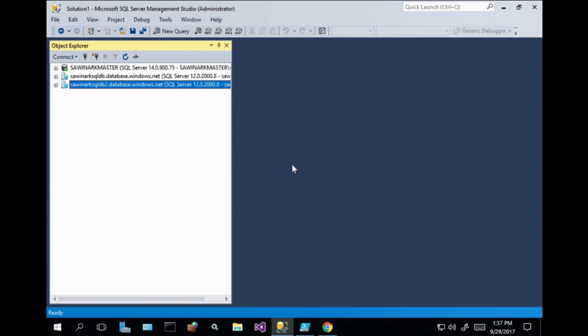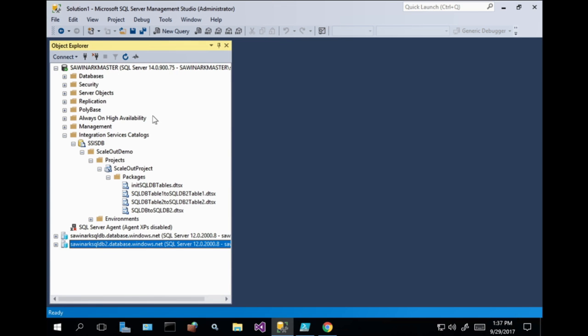All right. So I have SSMS already connected to my master machine, and you can see the master machine hosts SSIS DB and the already deployed packages that I want to showcase. These 2 packages, SQL DB table 1 to SQL DB 2 table 1, and SQL DB table 2 to SQL DB 2 table 2, are the 2 packages that I want to execute in parallel. I will show you what our table 1 and table 2 look like.